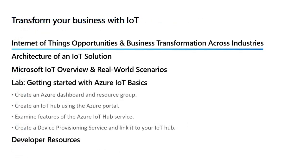All right, so for this training event, the first thing we're going to cover is Internet of Things opportunities, that is, business transformation across different industries. We're really going to dig into the data, what the different use cases across different industries are, and what some products are that help across different use cases.